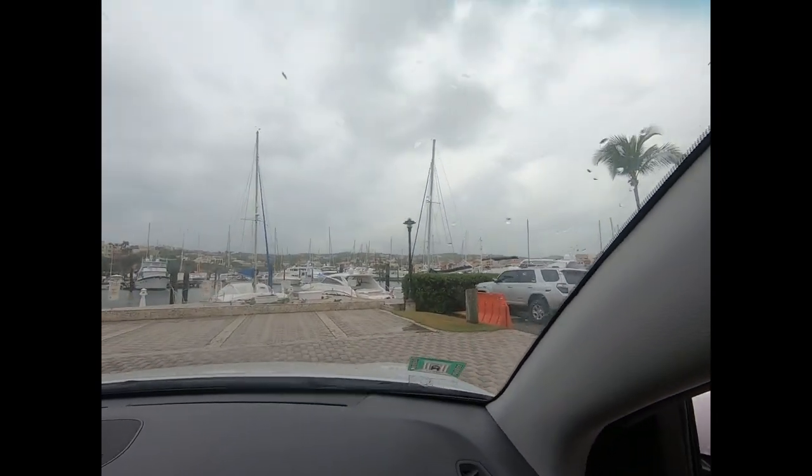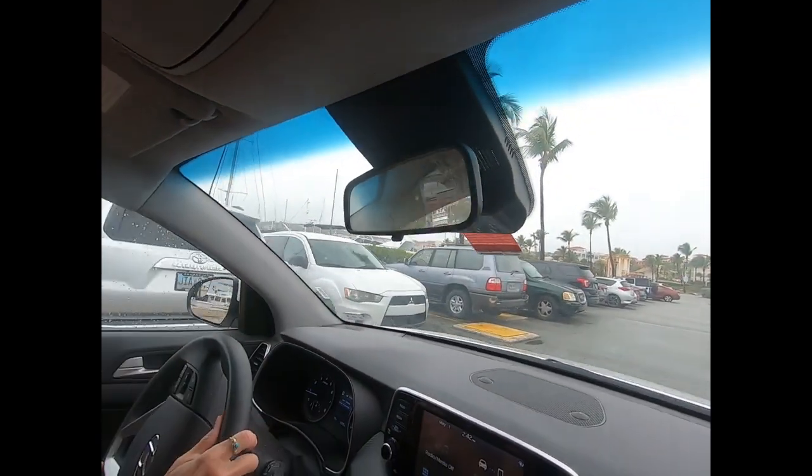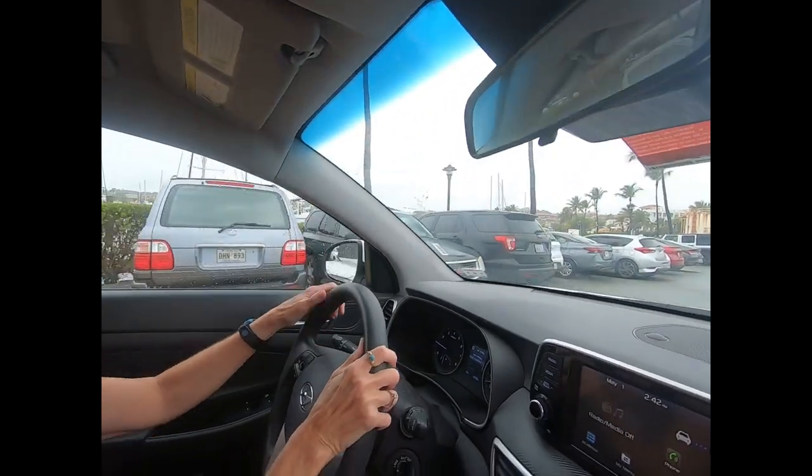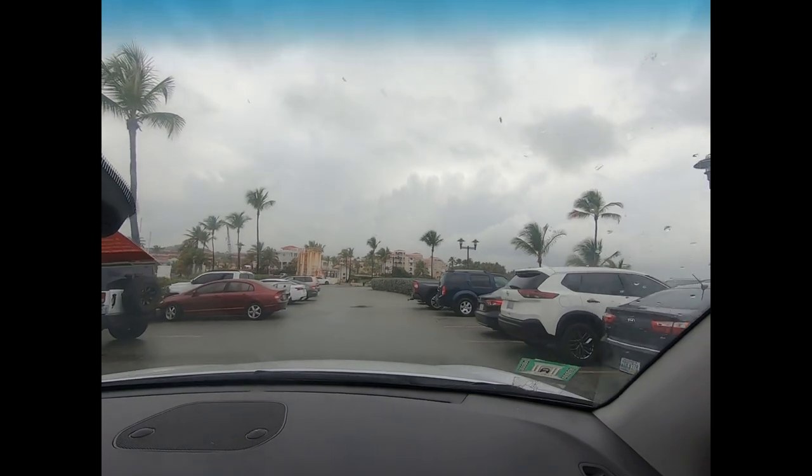I'll turn around so that you can show these boats. Okay. I guess it just does a circle. I'm going to turn around. Oh, you just go straight through here, we're good.